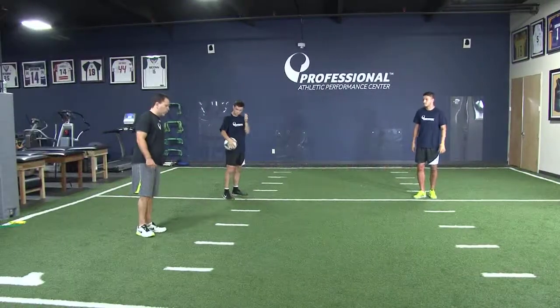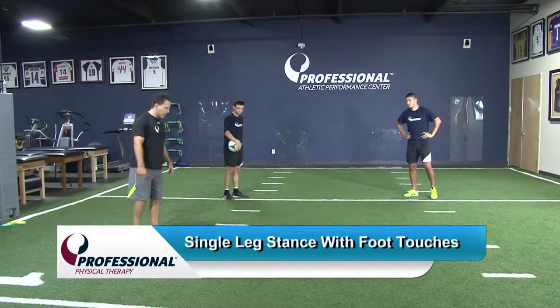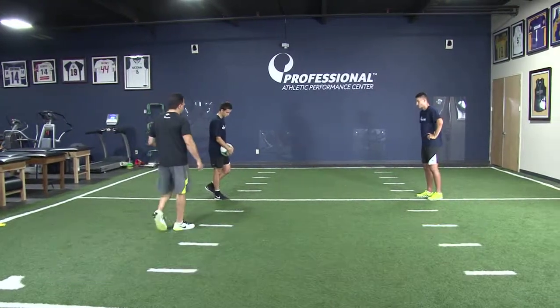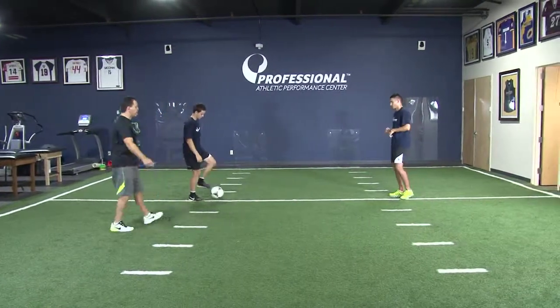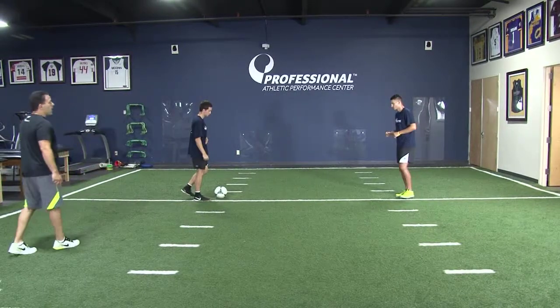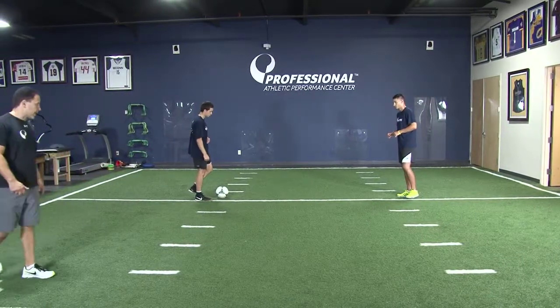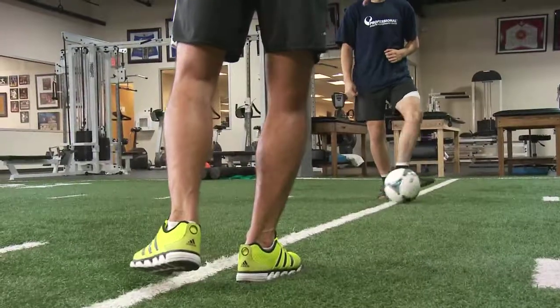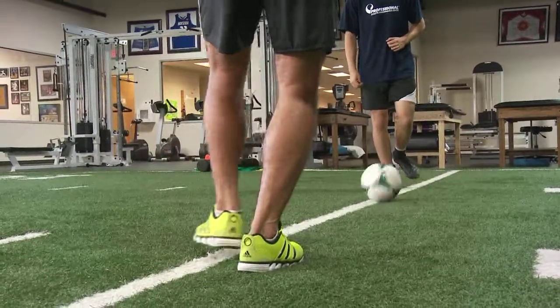Next one we're going to do, you're going to face each other, standing on your right leg. All you're going to do is pass the ball with your opposite foot. So stand on your right, just going to constantly pass back and forth. Do not let your left foot touch the ground. Just nice and easy. Ready? Go. Again, you can go for 15 passes or you can go for time.